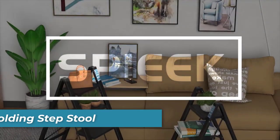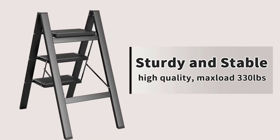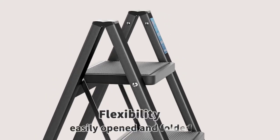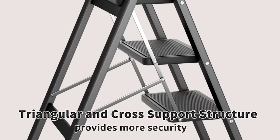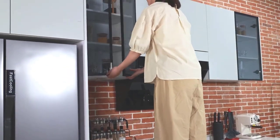Number 4 is SPIEEK Folding Step Stool. The SPIEEK Folding Step Stool with wide anti-slip thickened pedal is a must-have for any home. It's designed to be lightweight and foldable, which makes it easy to store away when not in use. With its 330-pound capacity, it can handle the weight of adults or heavy items with ease. Plus, thanks to its wide anti-slip thickened pedal, you'll have peace of mind knowing you won't slip while using this ladder.